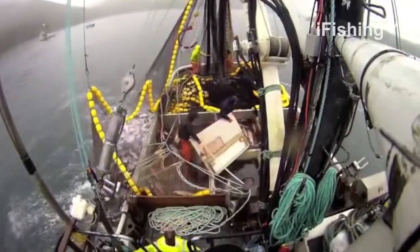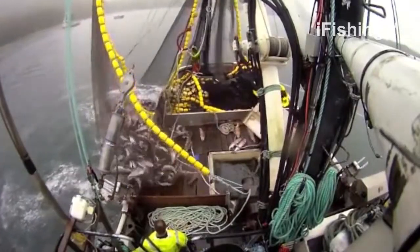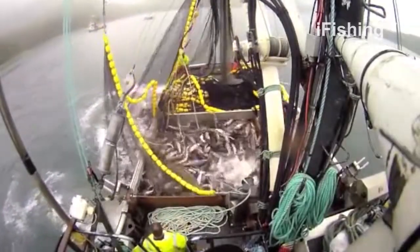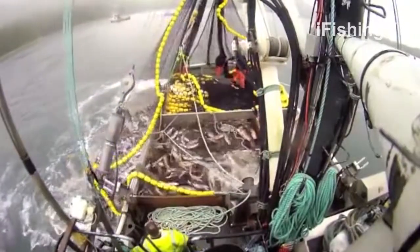Man, do I ever love the sound of fish hitting the deck. Usually we don't take the hatches completely off, but in this case, it allows the fish to sink down to the tank faster.